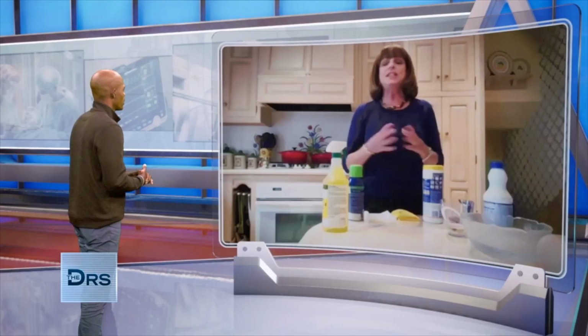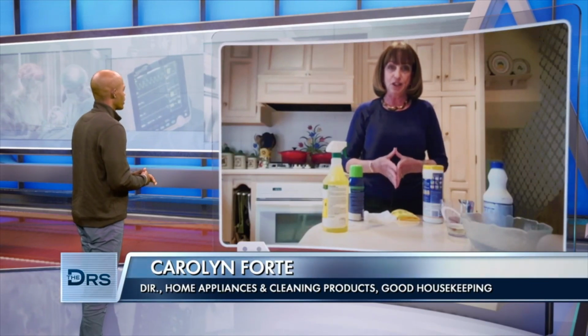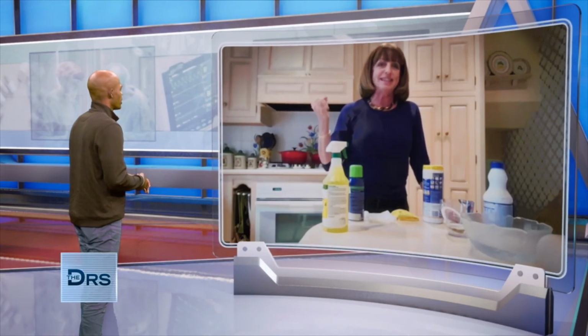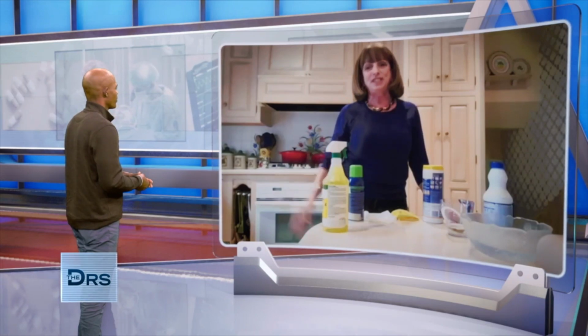And real fast before we go, why can't we disinfect softer surfaces? Because the EPA only governs hard, non-porous surfaces as far as disinfection goes. Sanitizing a surface like a fabric, which is porous, the germs could be hidden inside, so you can reach a certain level. You can reach the sanitizing level. You can't reach the disinfecting level on a soft, porous surface.